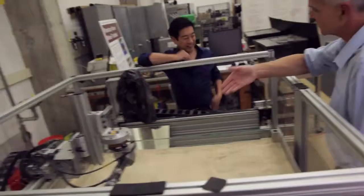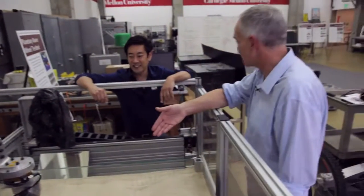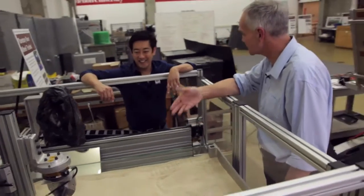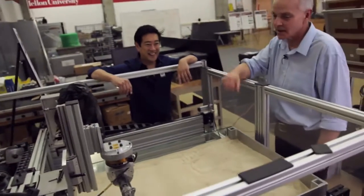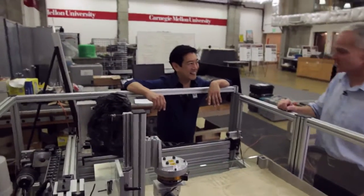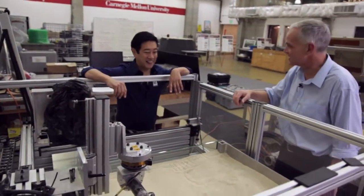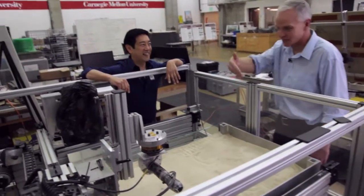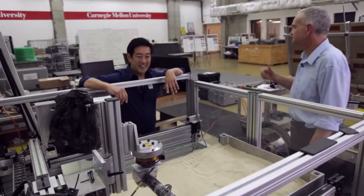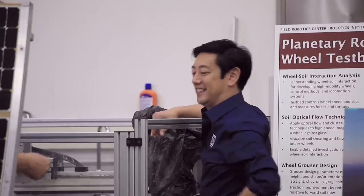So this is a test bed to test soil interaction. So basically interaction between wheels and tracks and so forth on different types of soils and do actual measurement and things. You got a bunch of different types of wheels over there. That's right. So we have also outside agencies and labs who ask us to test their design and so forth. So this is just to show you some of the things that go behind the scenes, basically, in building and designing those robots.